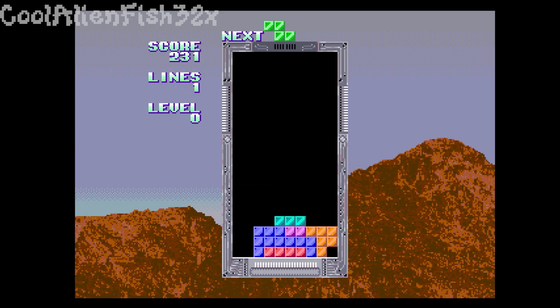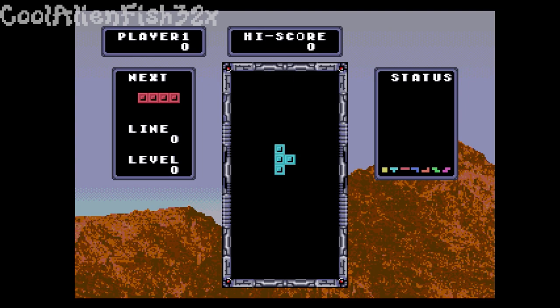Sure, it might be pretty bare bones compared to pretty much every other version of Tetris that has released since. However, despite not technically getting an actual release until years later, the Mega Drive port kinda sucks with its twitchy controls and how incredibly downgraded it is compared to the System 16 original.